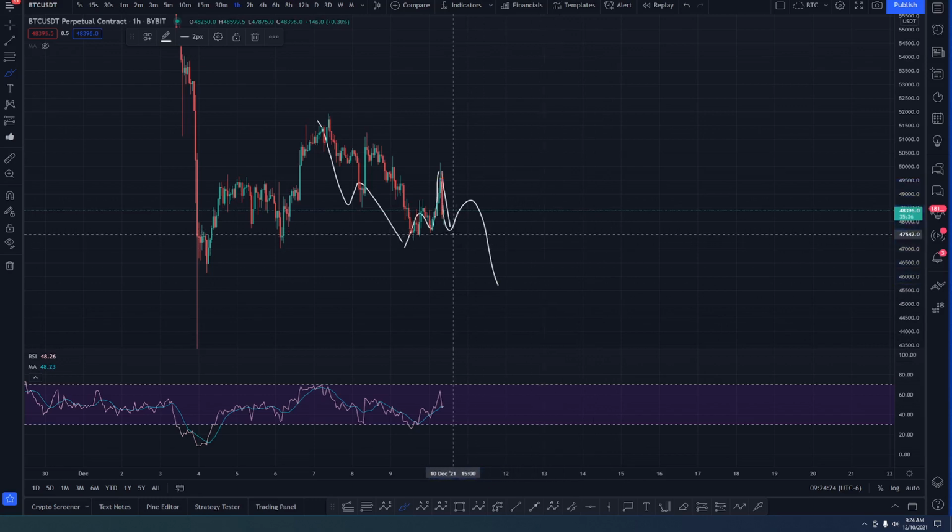Even if I get a three-wave pullback that comes back halfway, once this impulse finishes, I'm probably going to hedge this pullback from hopefully somewhere down here. But I don't want to cut off any profit, so I'm going to be careful on that edge. And then once that comes back, I'm looking for at least one more wave down, and that could be a complex three-wave move.